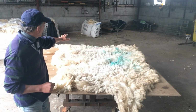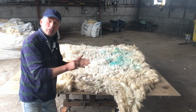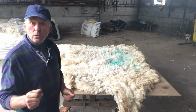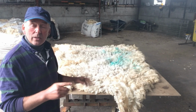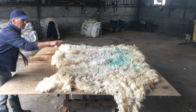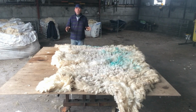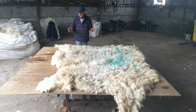So if I start and roll it from the back up this way, that means this bit is at the outside of it. When he lifts it out of the bag, he just pulls it and it's at the right place. So I don't like to have a grumpy wool grader whenever I'm grading my wool. I like it rolled nicely for him. So this is how you do it. This would be your front leg there, and then front leg over there. Back leg, tail, another leg. So this weighs about, I think this one's nearly 5 kilos.